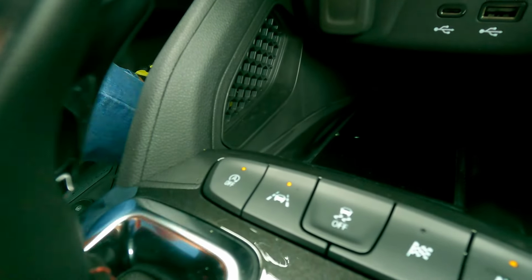Auto start stop. Yes, this vehicle does have it. You stop at red lights, the computer can say, hey, you know what? Let's turn the engine off, save some fuel, stop some pollution for a little bit. If you think you don't want that feature active, you can press this button right here and you can disable it and turn it off for that drive cycle. Every time you start the vehicle, it will be back on. So you'll have to turn it off each time if you don't like that feature.